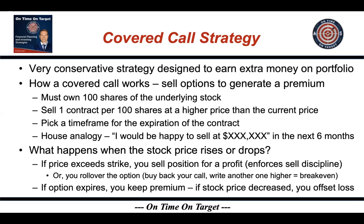You also can use it as a hedge, even though primarily here I'm talking about how to make extra money on a portfolio, which is now looking at the income generation phase, or you're just a conservative investor anyway. This is the strategy you want to consider to supplement a long-term buy and hold, especially a dividend growth investing philosophy.